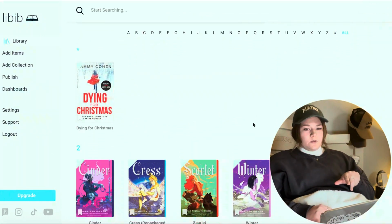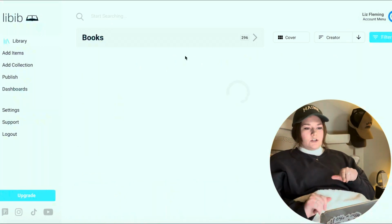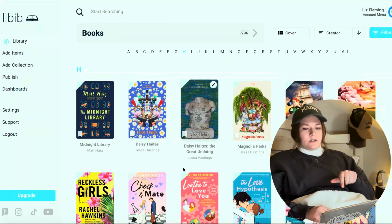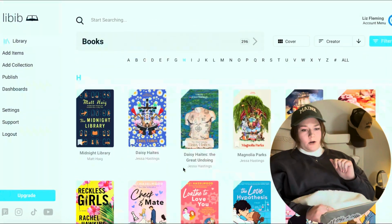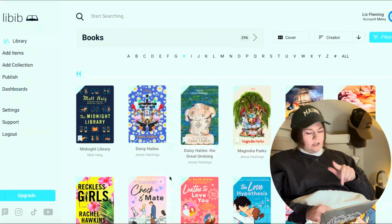And then what's also really cool, so you can see up here this little alphabet bar, so I can actually click each letter and it'll take me to all the books that start with the letter H. That's what I'm on right now. Or this is the authors that start with the letter H.